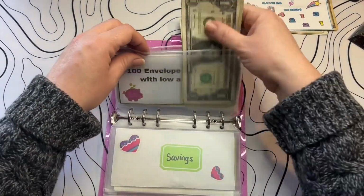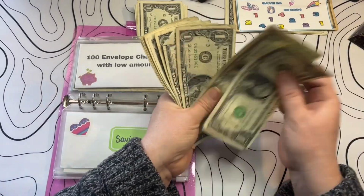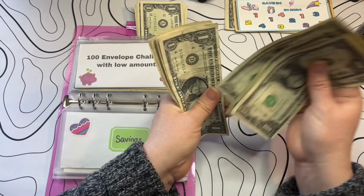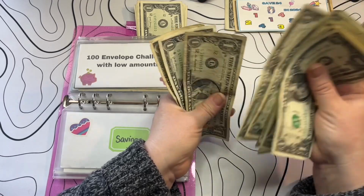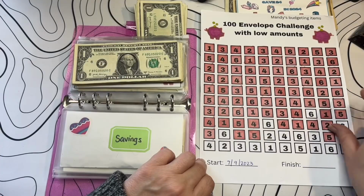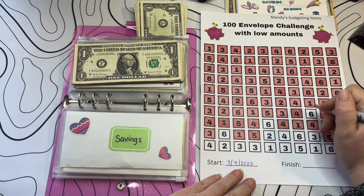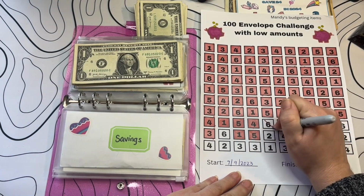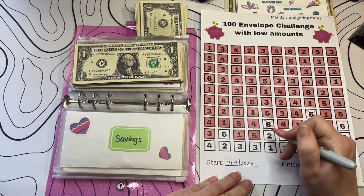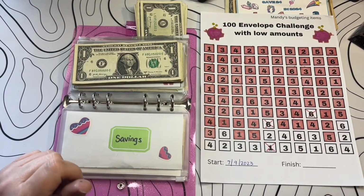All right, next up is the 100 envelope challenge with low amounts. Today we're adding 1, 2, 3, 4, 5, 6, 7, 8, 9, 10, 11, 12, and 13. So let me get the tracker. Okay, here's the tracker. And we are going to do this 6 here, this 6 here, and a 1. That makes me happy because I wanted to get those 6s done.